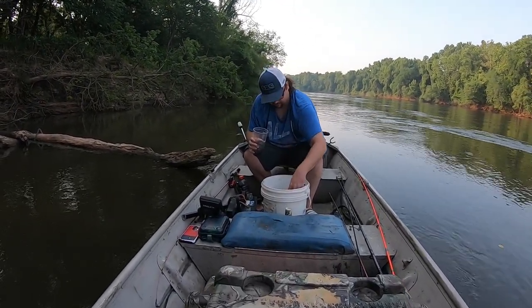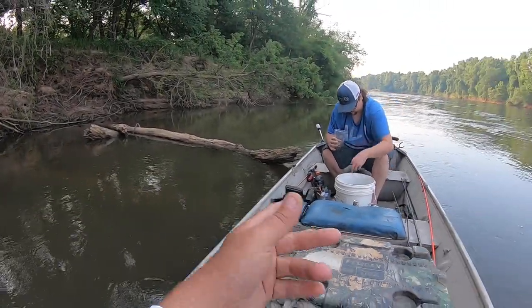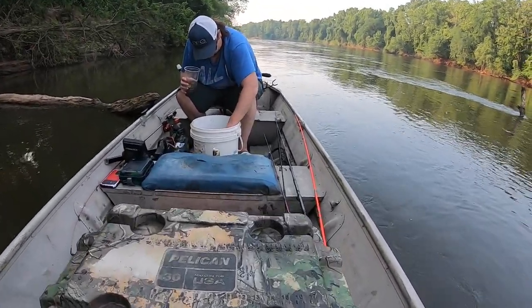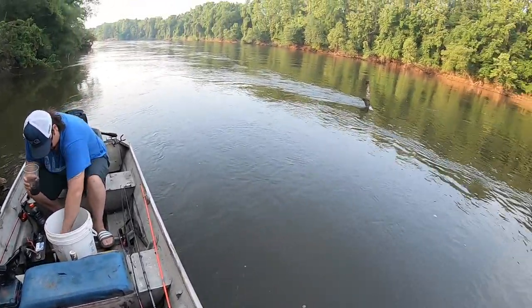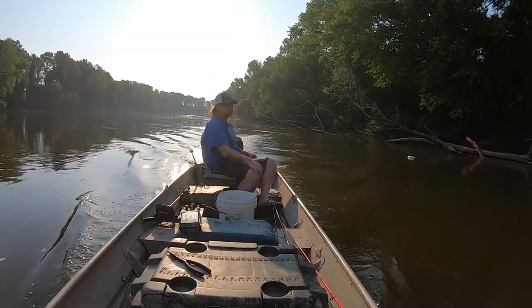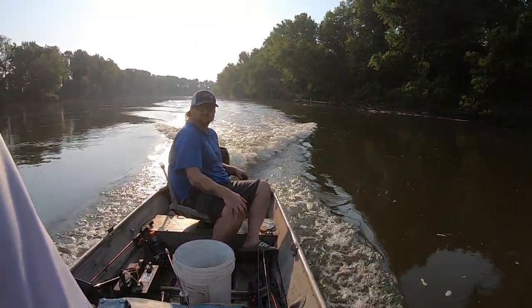Yeah, I'm ready. I'm ready to catch them. Still going to be using those night crawlers, red worms, and wax worms, Carolina rigs on the bottom. I'm surprised we ain't seen no big alligators.